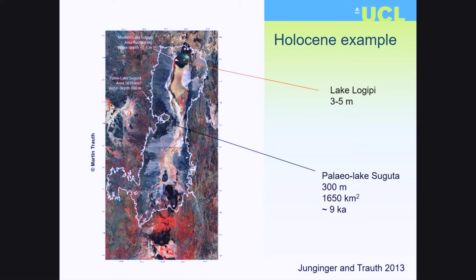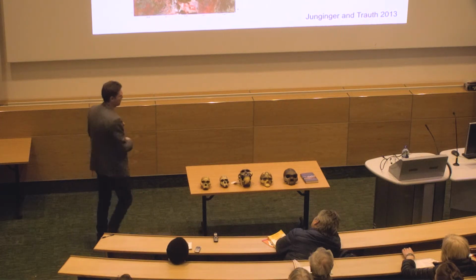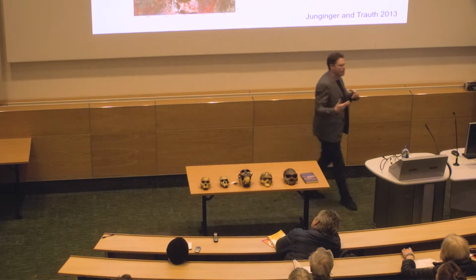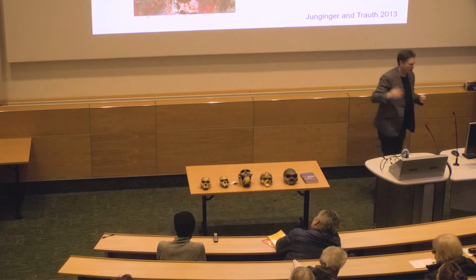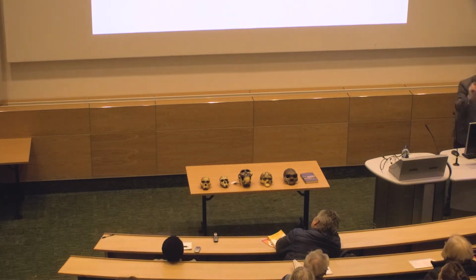And this is the most recent shoreline of the lake. So this was only 9,000 years ago that this lake was there. It disappeared about 6,500 years ago and has reduced down to Lake Logipi, which is about 3 meters deep. And I'm really sorry, it's the most stinkiest, disgusting alkaline lake on the planet. Just flying over in the helicopter, it makes you sort of go, ugh. So yeah. So we've gone from deep freshwater lake, 300 meters deep, to that stink of a cesspit.